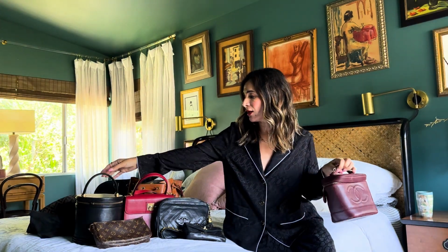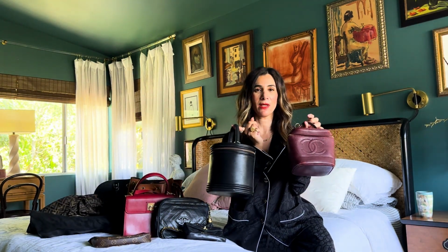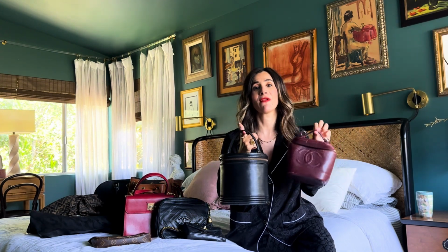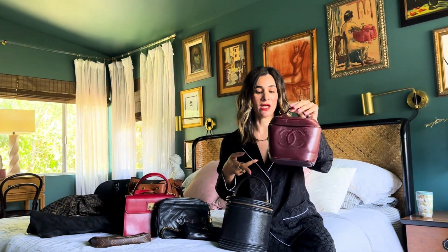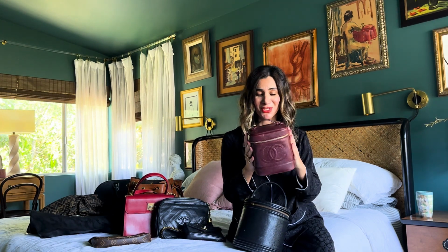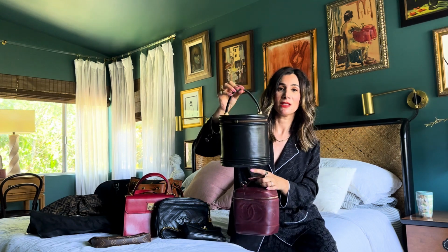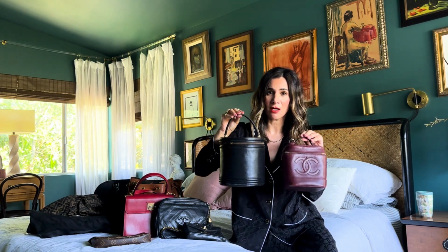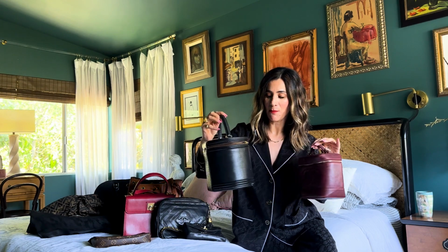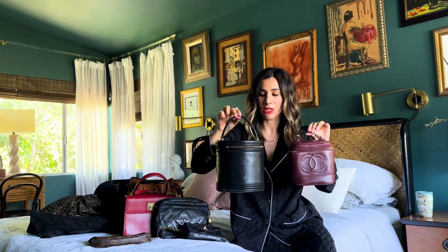I'm going to talk about these two bags together because you'll notice that they're kind of similar. They're both vanity bags. This one is a Chanel, and as you can see, she's kind of taken a beating over the last year because I've used her a lot. She's going to go in for spa service soon. And this one is a Louis Vuitton, and I'm going to talk about how I spot these cool bags in a minute, but these two were really great deals.